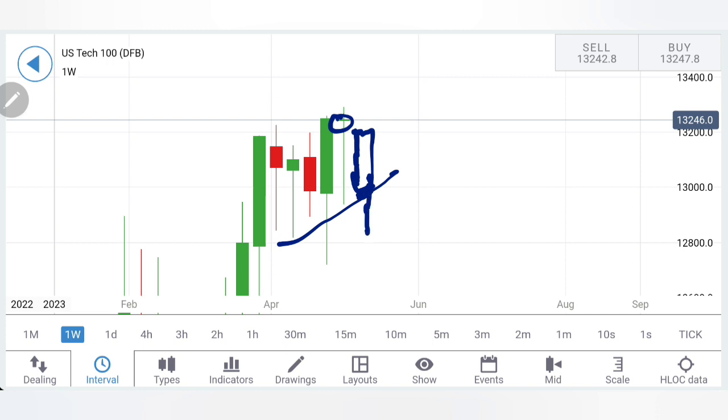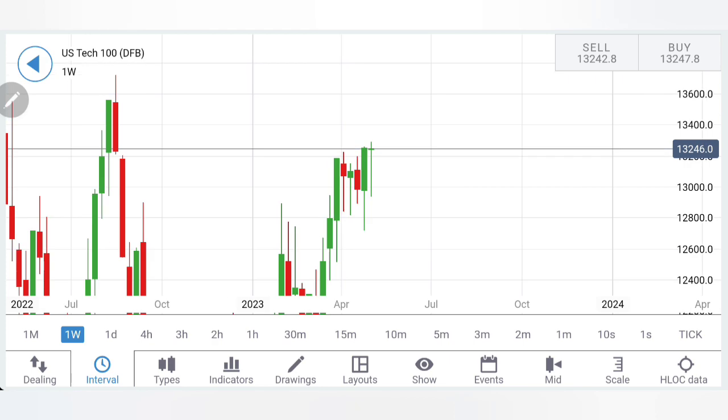13,000, 12,950, 12,900, and then 12,800. These are the strongest support. So you can sell here at 13,200, but then expect it to drop or crash more. So 13,200, 13,300, at least for these 100 points, let's stay away and watch more which direction it wants to take.